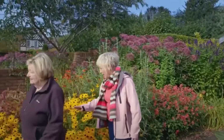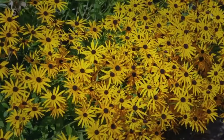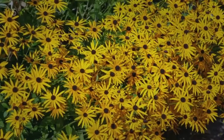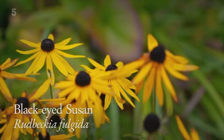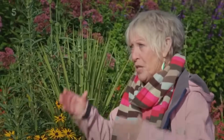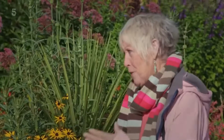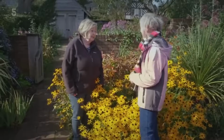But this is something else, actually. Could you guess a more brilliant yellow than that? It's a Rudbeckia, isn't it? Rudbeckia fulgida, I think. Yes. But in your garden, it's the plants you notice, but it's the structure that holds everything together. Was it always like this? No, not in a million years.